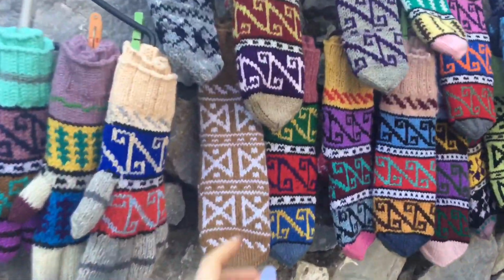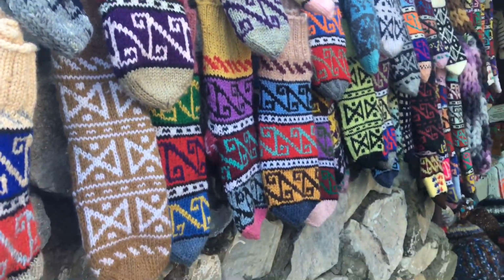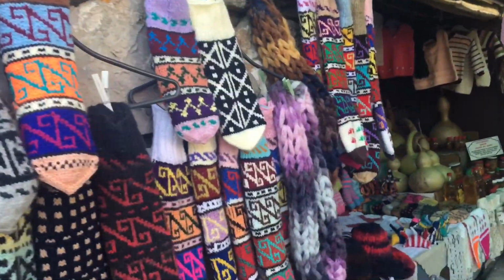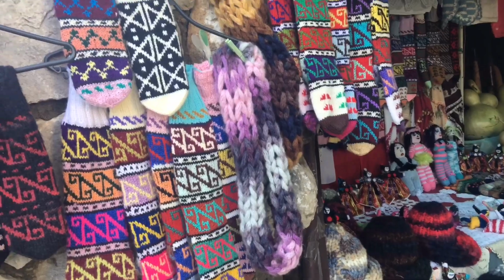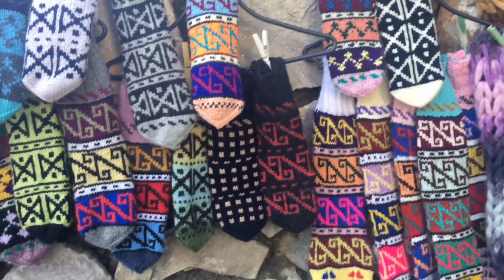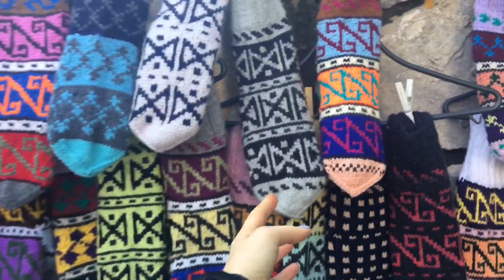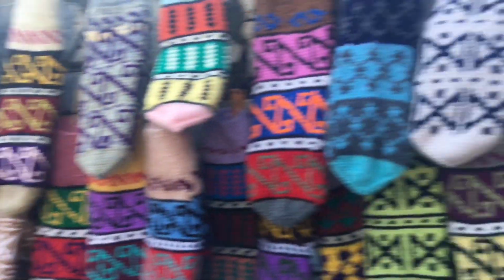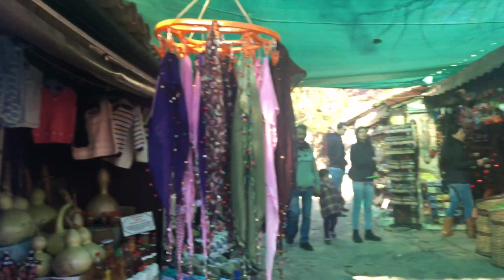Guys, check out these socks. Oh my god. I think they're all handmade. I used to have a pair of these I bought like 5 years ago here. But they're 10 lira. Which ones? Oh my god, maybe this one. No, I should get a colorful one. Oh my god. Okay, I have to choose. I have so much homemade stuff.